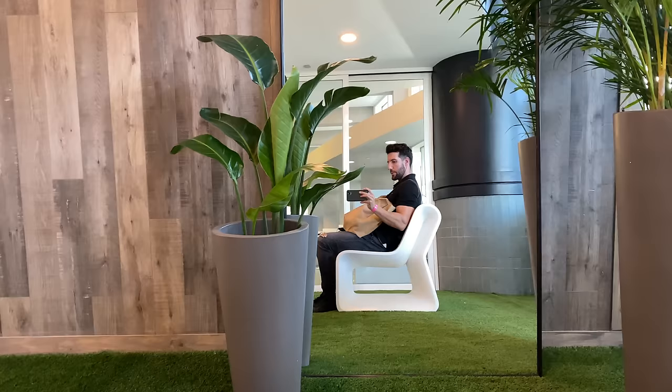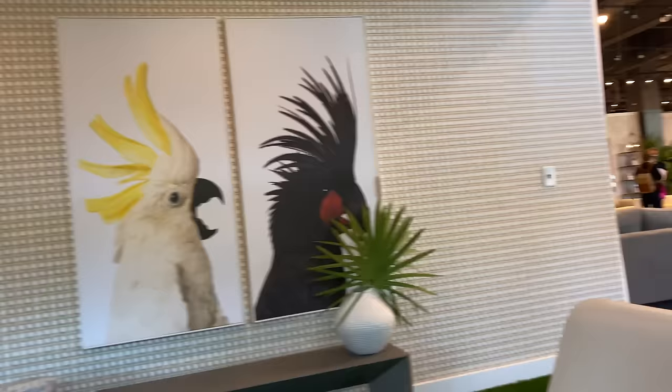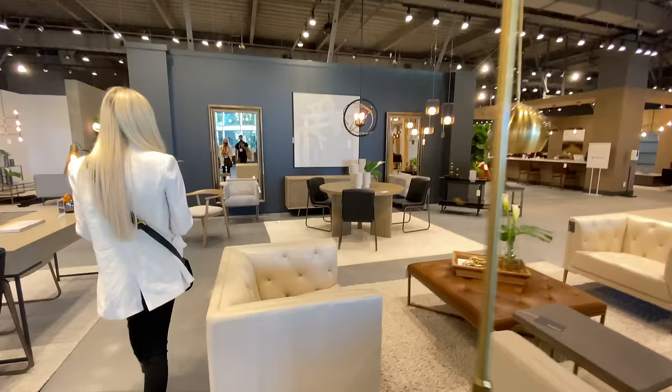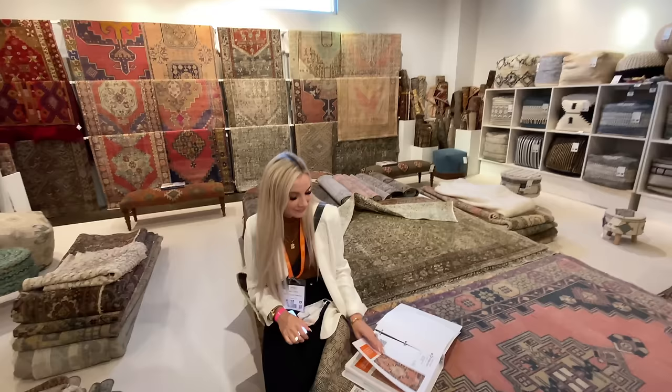Super cool. Love these chairs. Hey babe, you see that pair? My hairstyle? Yeah, matches. It does, huh? We got the rug lady in her element. She loves her rugs.